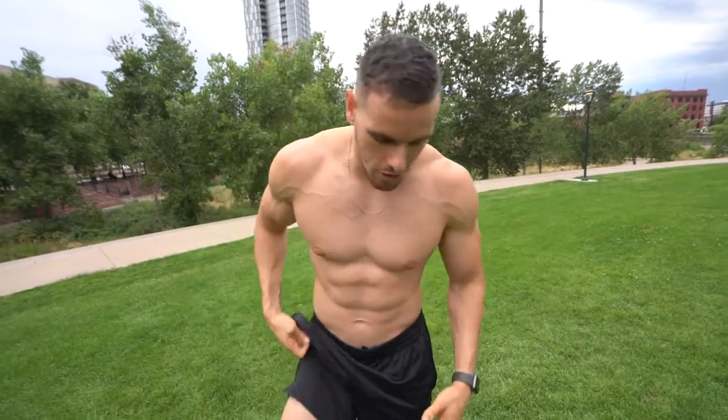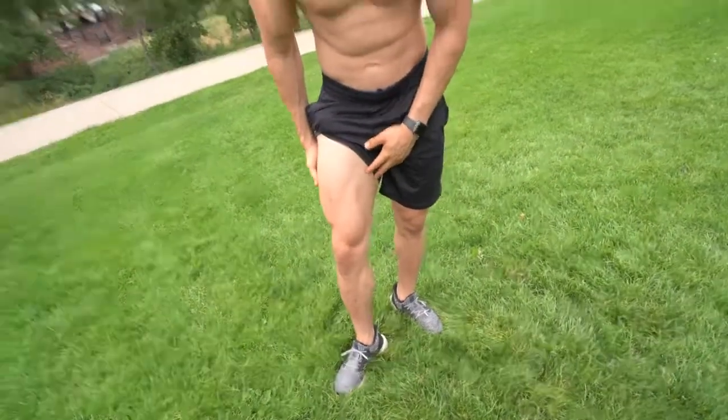Also, I highly suggest if you're dealing with symmetry problems with your calves to your quads, suck it up.